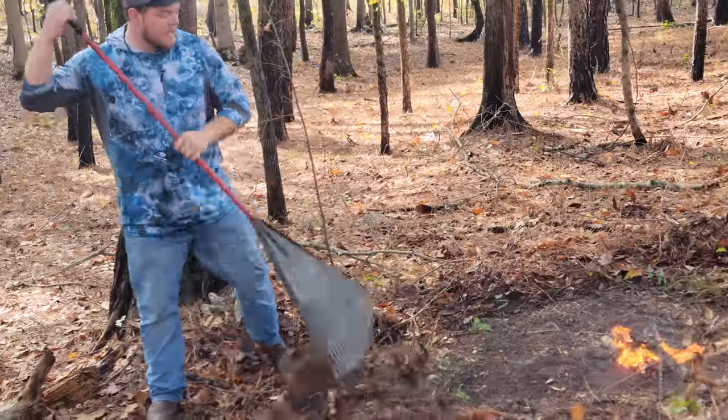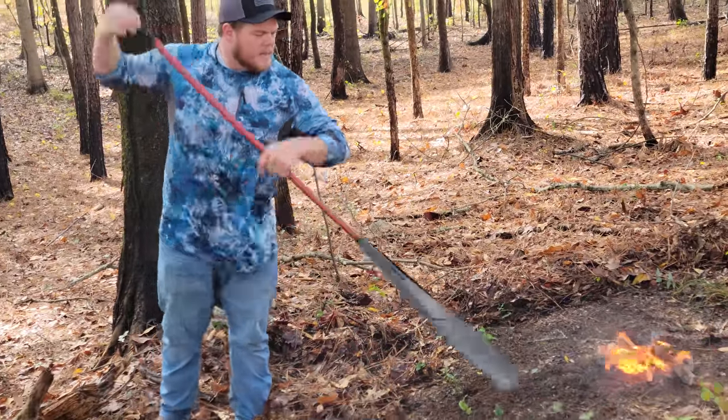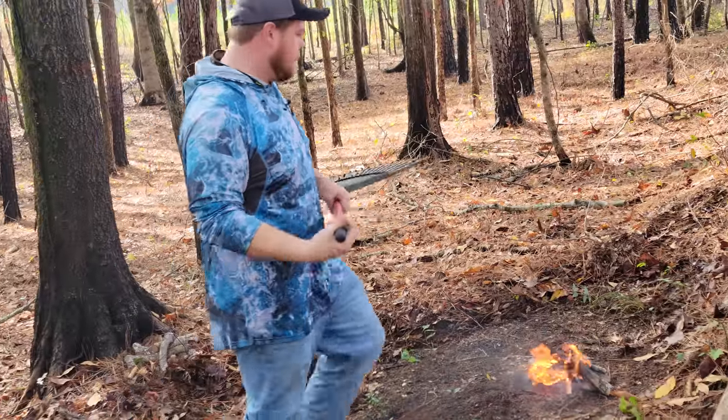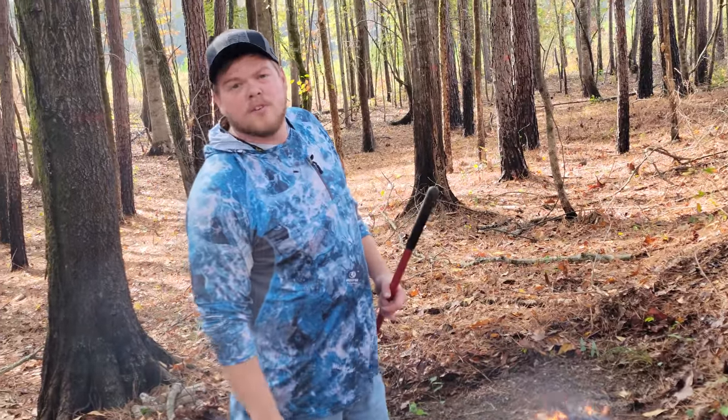All right, guys, so we've got a lot of wind going on. I'm going to take a rake and get a lot of this pine straw and leaves out of the way, just to ensure that we don't burn the place down. Because at the end of the day, only you can prevent forest fires.